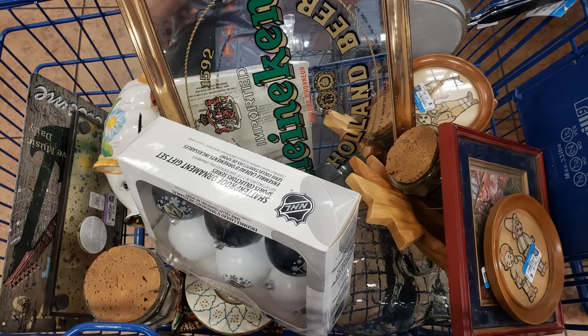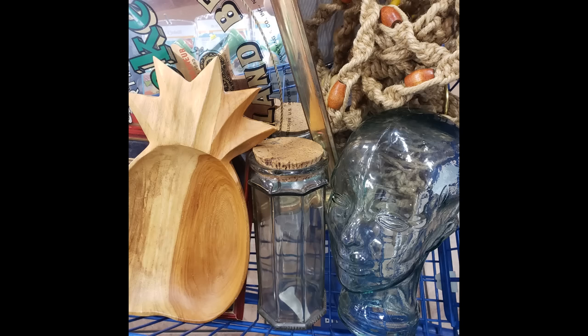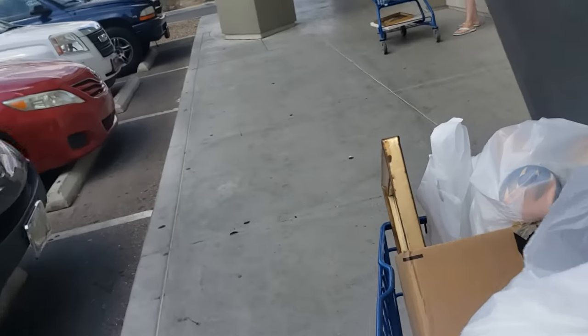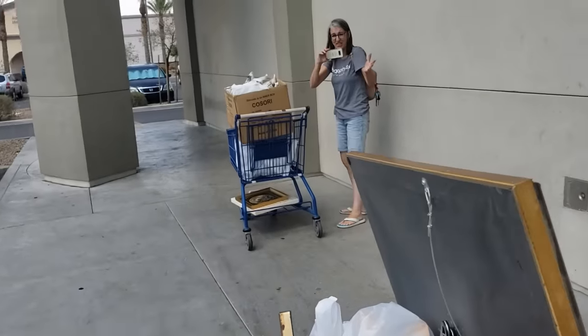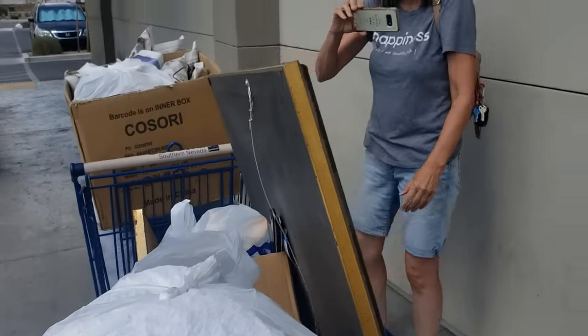As you can see, I ended up with a cart full of amazing things. So please stay tuned for my haul where I show you what I got, tell you what I paid, and what I plan to list it for on eBay. Full two cart day. Woo! Nearly dumped the whole thing. That would have been great for YouTube. But we cleaned up.